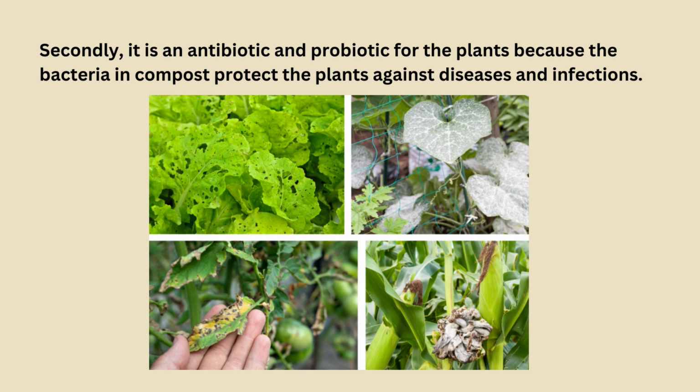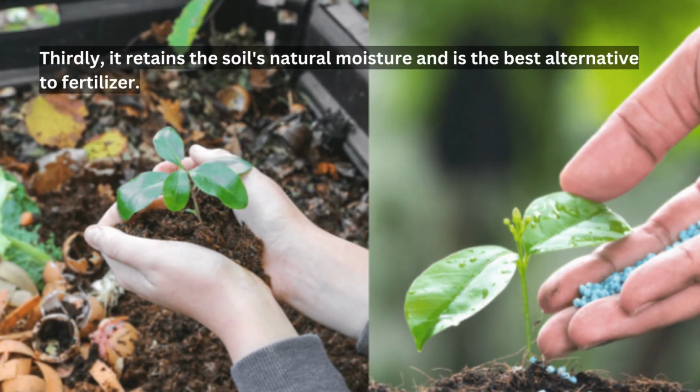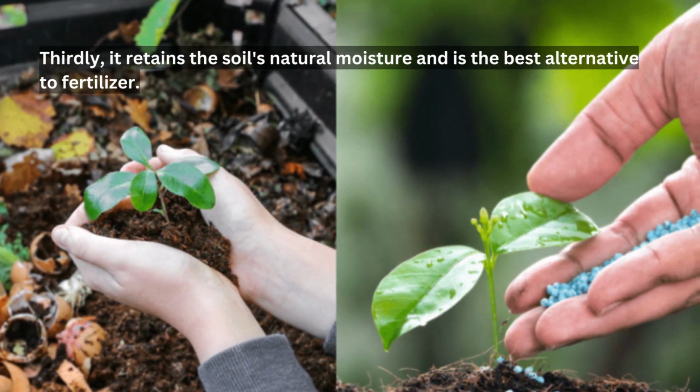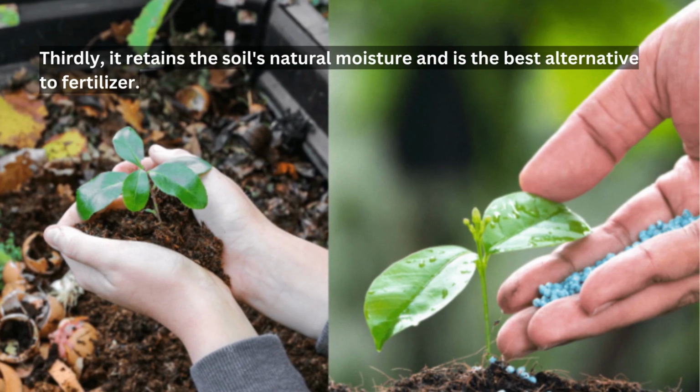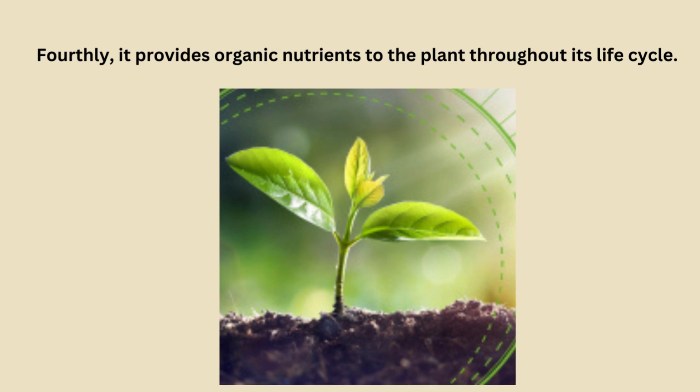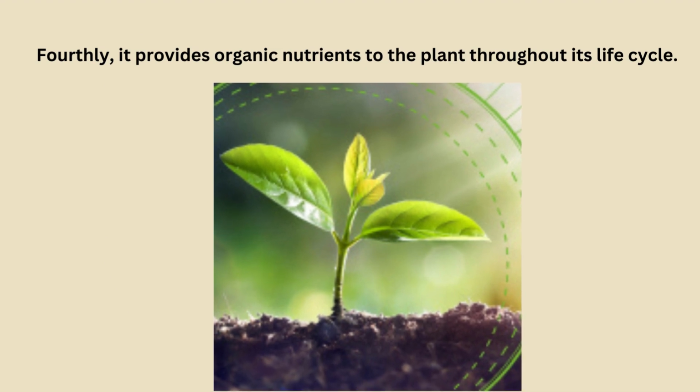Secondly, it is an antibiotic and probiotic for the plants because the bacteria in compost protect the plants against diseases and infections. Thirdly, it retains the soil's natural moisture and is the best alternative to fertilizer. Fourthly, it provides organic nutrients to the plant throughout its life cycle.